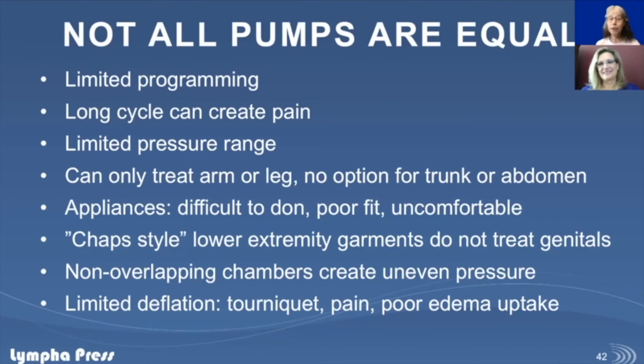I think that it's very important to acknowledge that there are many different types of pneumatic compression devices and manufacturers out there, and that they're not created equal. Many of them have very limited programming. Many of them have long cycle times, which can create discomfort with patients. Many have very limited pressure ranges and only have the capacity to treat an arm or a leg without the ability to treat the trunk or the abdomen. Some have appliances that are very difficult to put on. They may not fit the patients well and might be uncomfortable to use.